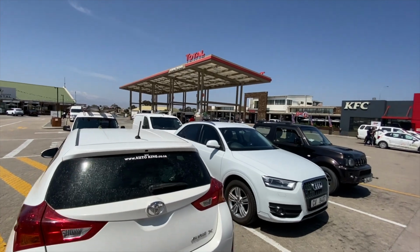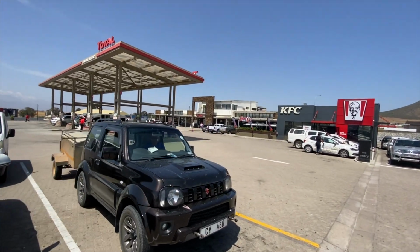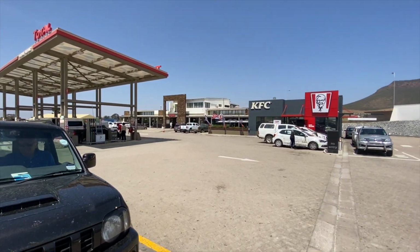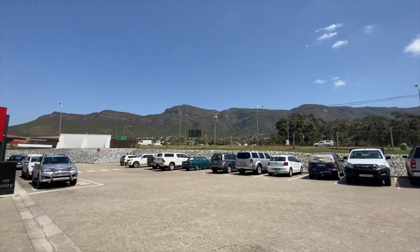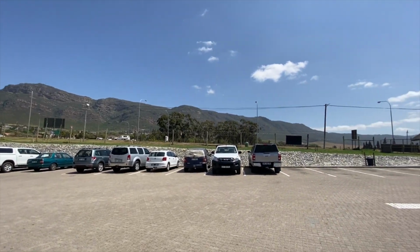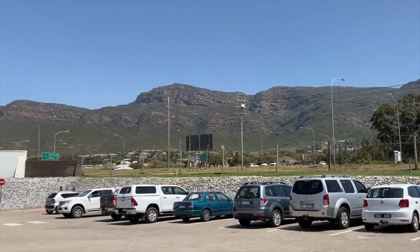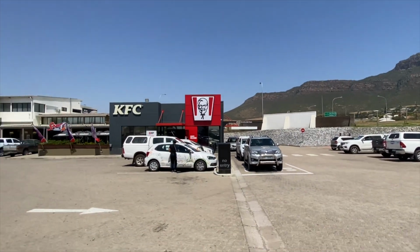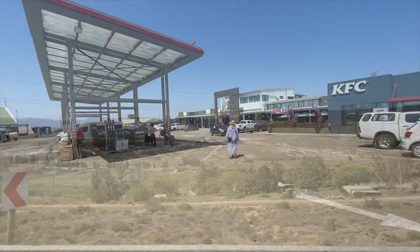We're at a garage, yeah, with typical KFC and whatever to eat. But if you just look slightly to your right, we're overlooked by such beautiful mountains. So that's the thing. It's just glorious scenery everywhere you look, basically.